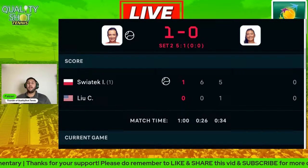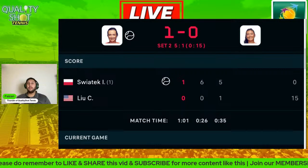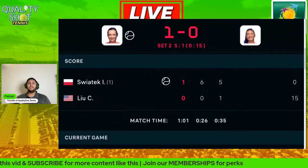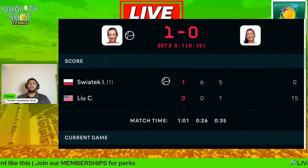And that's her serve out wide. Forehand on the line from Świątek. Slice from Claire Liu. Backhand cross from Świątek is in, right? No, she's missed it. She missed it? She has. Love 15. Interesting.